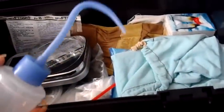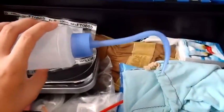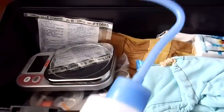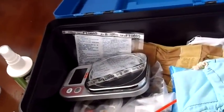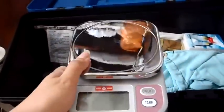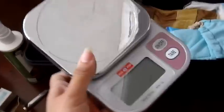You see these on Viper Keeper's channel, where he waters his vipers and other venomous snakes. Oh god, my pronunciation, I'm sorry. So I just have this handy in case of a dehydrated snake, or if I have to feed a snake manually. This weighing scale, of course, is what I use to keep track of the growth of my snakes. I weigh them every month or so.